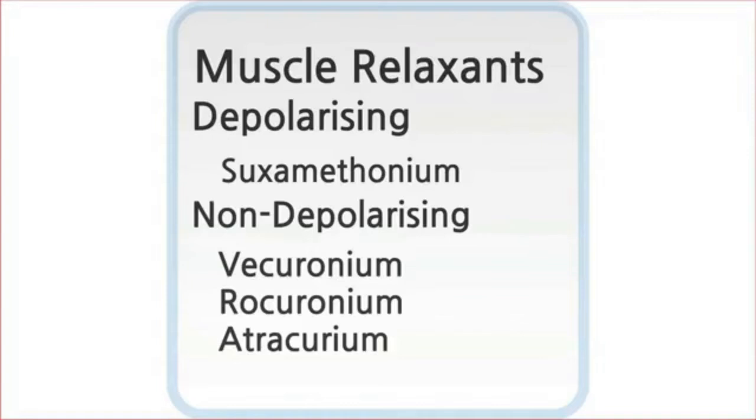The way that this drug works is it binds to the postsynaptic receptor where acetylcholine usually binds, and it causes depolarization of the cell. However, unlike acetylcholine, it's not broken down by acetylcholinesterase, so it stays there for a while longer, keeping the cell depolarized. So even if acetylcholine does try and come and bind and depolarize the cell, it cannot depolarize an already depolarized cell. So this basically hangs around for about 7 minutes until it's broken down by pseudocholinesterase. There is a certain group of people in the population who are pseudocholinesterase deficient, and it takes them a little while longer to break down the suxamethonium.